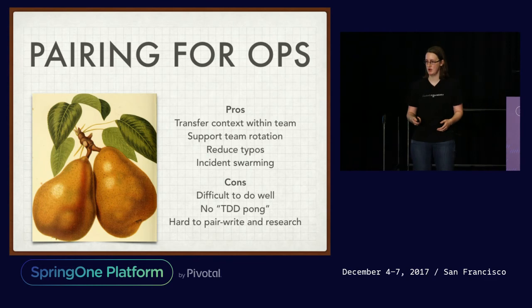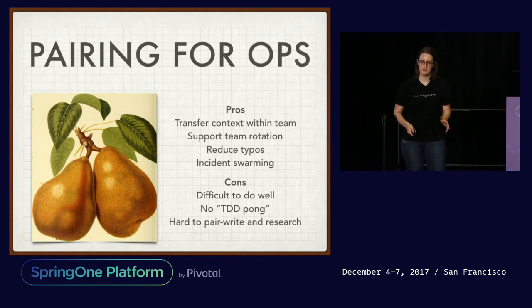You don't have TDD Pong when you're doing operations, unless you are writing code. And we do write some code, but not nearly as much as many of the development teams. TDD Pong is basically, I write a test, you make it pass, you write a test, I make it pass. It's just this little game you can play that gets you into that back and forth rhythm of pairing.